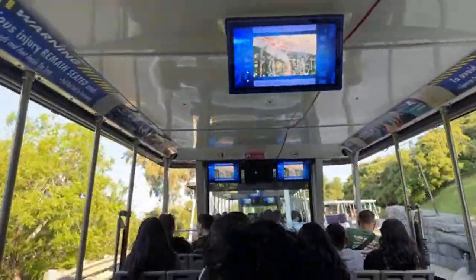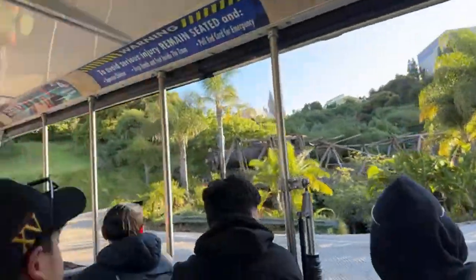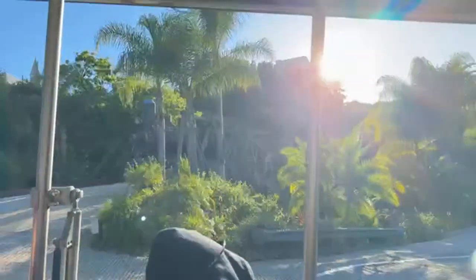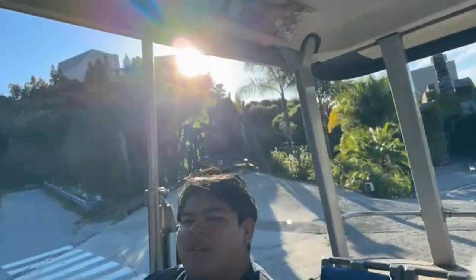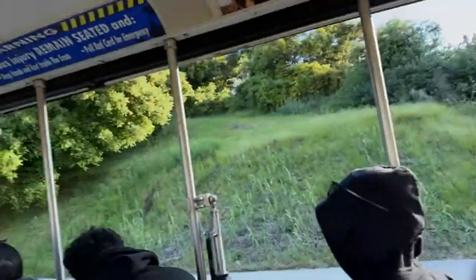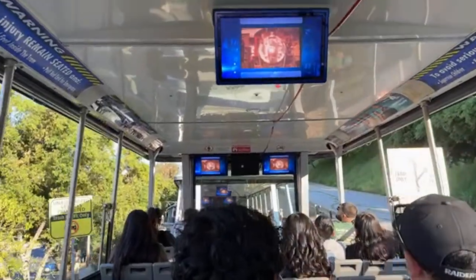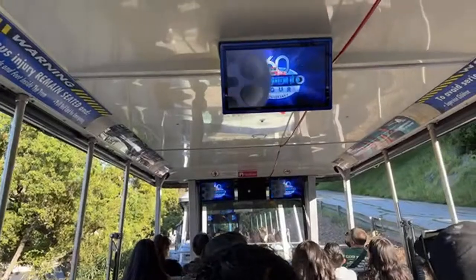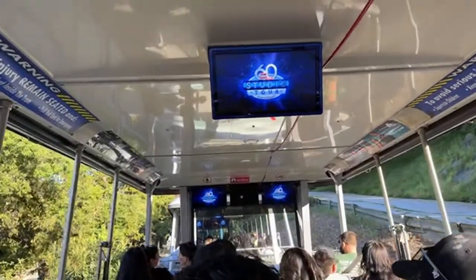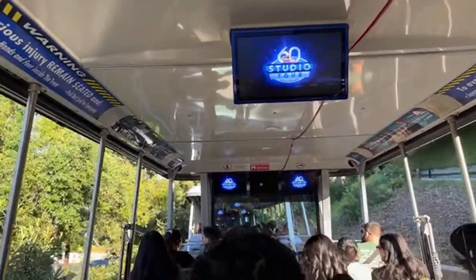Everybody, have a look at the right side of the tram. You will see our collapsing bridge and runaway train. Oh, there's the runaway train. The collapsing bridge was a mechanical effect that the trams used to cross. The hydraulic support beams would split and the bridge would seem to collapse. The runaway train was originally in the Western sets, and it used to hurtle toward the tram and come to a screeching halt. Both are retired effects made for the studio tour 50 years ago.